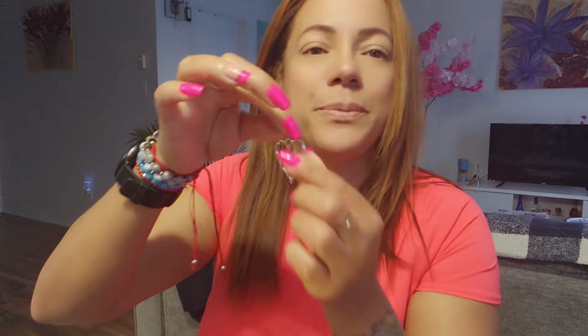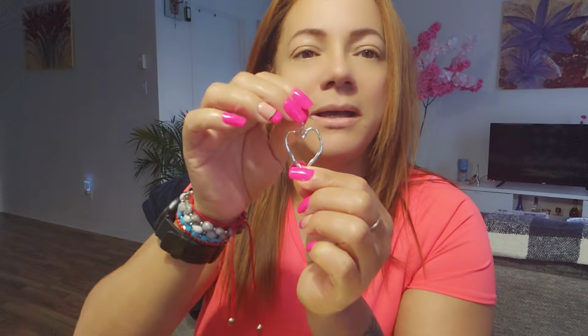So I just wanted to show you what I use, how I use it, just in case you guys want to change your color. And look at this. I made these earrings. I bought the hearts on AliExpress, and I made my earrings and a necklace, and I'm waiting for some in gold, with the gold color, to do some gold. I absolutely love them. They look really nice, very easy to do too. I love them.